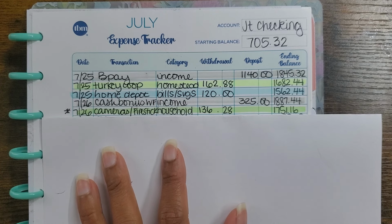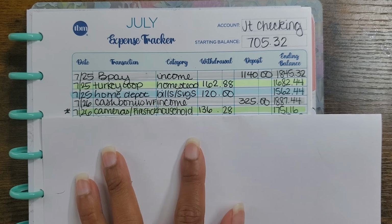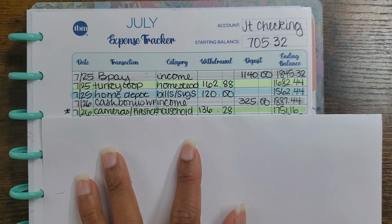For Prime Day, we ordered some Blink outdoor cameras and some fire sticks, and that was $136.28, and that came out of the household category.